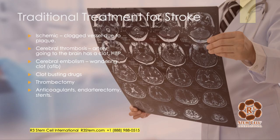Traditional treatment for an ischemic stroke. Ischemic strokes can be either cerebral thrombosis, where an artery going to the brain has the clot, or cerebral embolism, where it's a wandering clot that breaks off, usually due to something like AFib, and goes up into that vasculature. So treatment could be, if you can get to it quickly enough, a clot-busting drug. That can help a lot.